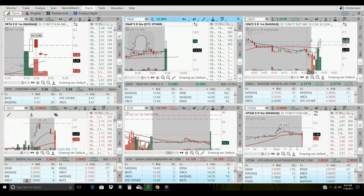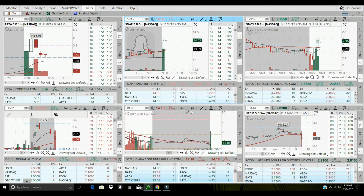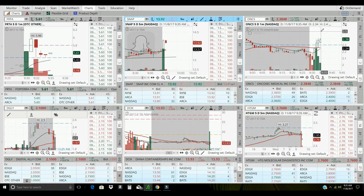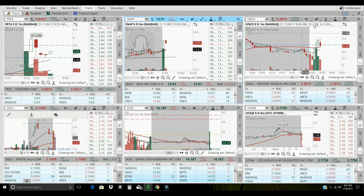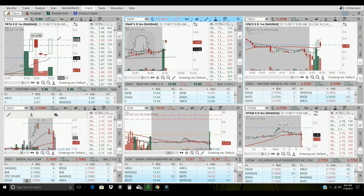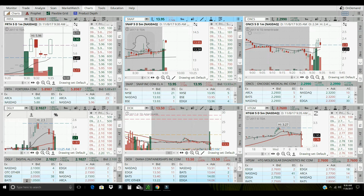Snap is running. So I'm long ONCS right here at 235. That's looking good. I'll take some off at 250. Probably just sell 1,000 up here at 250. And Snap is pulling back. We're getting our bounce in FRTA. Pull back, hit some support. Still got 1,000 shares out there. Next target will be $6.